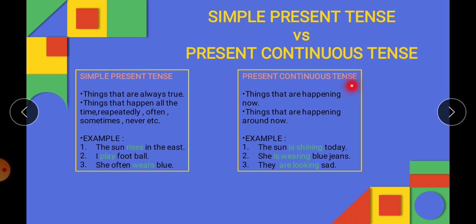Present continuous tense, these describe the things that are happening now, things that are happening around now, जो आपके सामने अभी बात करते हुए जो चीज़ें हो रही हैं, दे आर known as present continuous tense. The actions that are going on in front of you right now, they are present continuous tense.